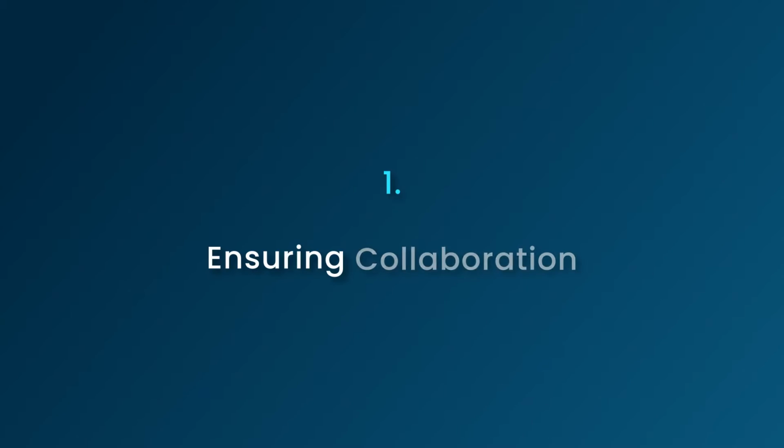So what are some challenges that service desks experience, and how can we help? 1. Ensuring collaboration. Service desks and IT teams are in charge of creating and structuring the business processes that end users work with. This includes provisioning projects, engagements, matters, whatever you may call them, with advanced templates and standardized naming conventions. Most teams create these processes manually.